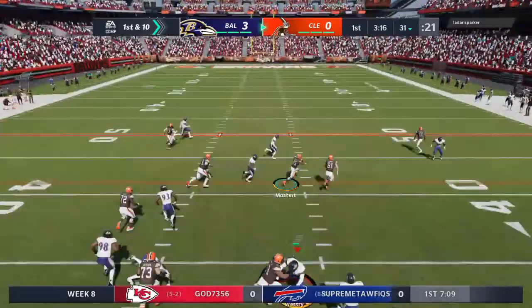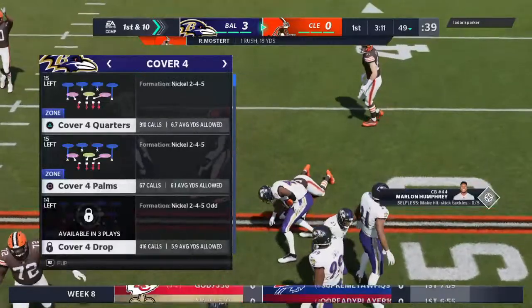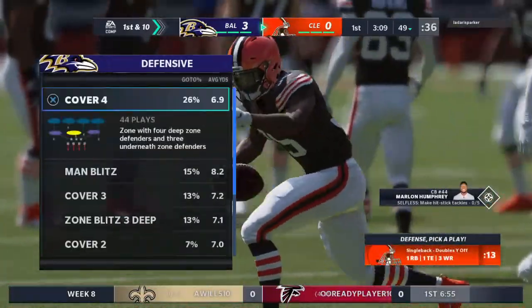They'll run for the first time with Raheem Mostert. And getting this just shy of midfield, they'll spot it at the 49. An excellent way to start the drive there, 18 yards.